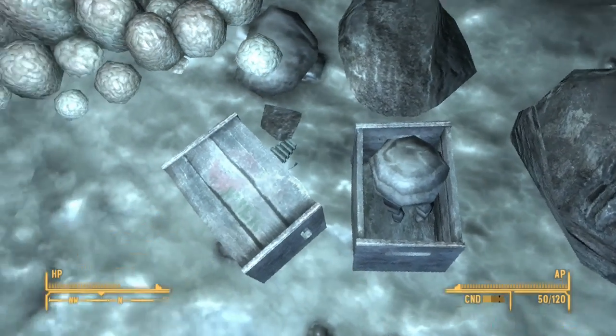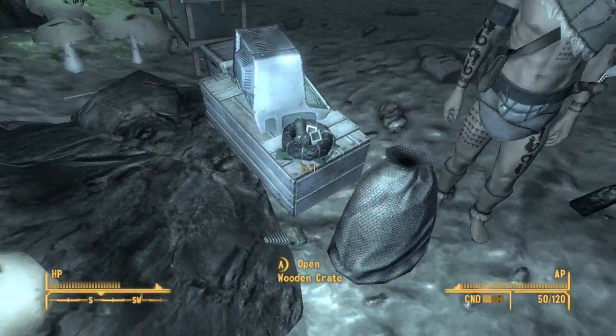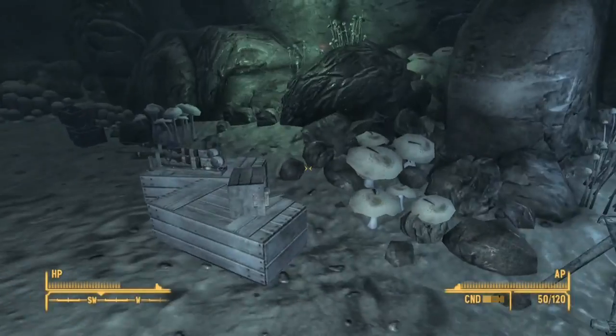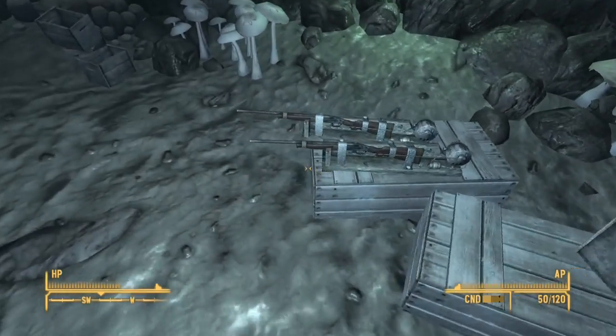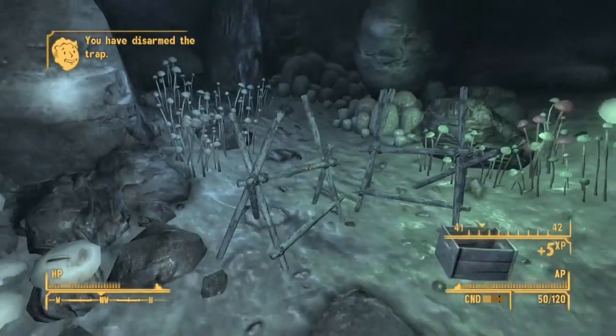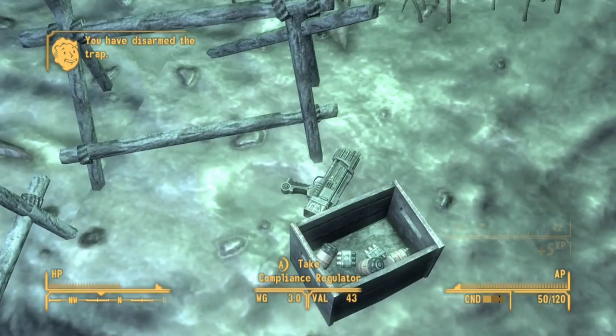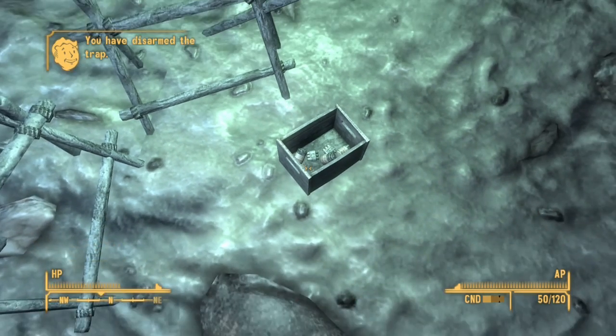What's this? Nah. Anything there? Nope, just duct tape and glue. Where is my prize? Should be in here somewhere. Ah, there it is. The compliance regulator.